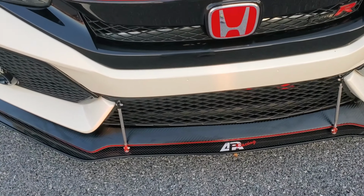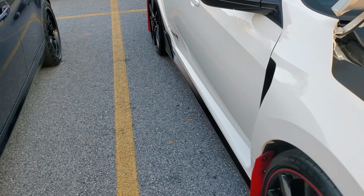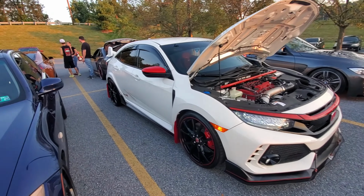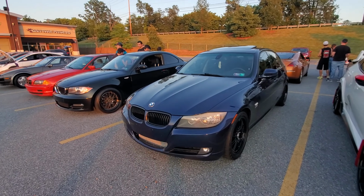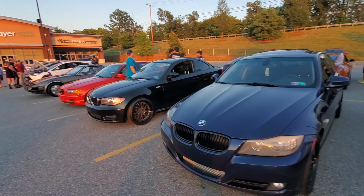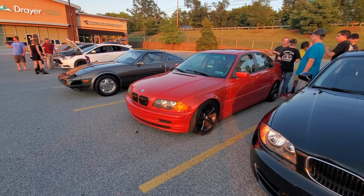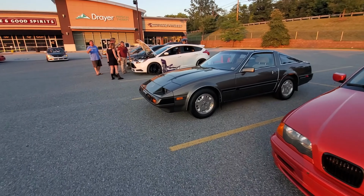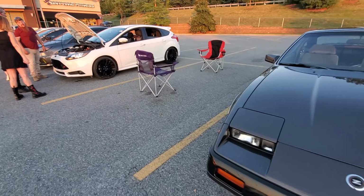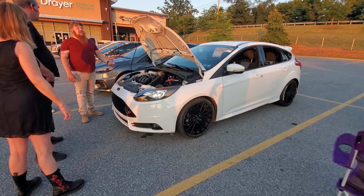Carbon fiber splitter on the front of this. Looks good. Type R with some work done to it. We zoom out, you can see that. Bunch of BMWs. These guys all came in together, as you can see there. It's funny how our group is, everybody's driving different stuff, but then there's guys that all hang together and drive the same thing. This guy here has a fully built Focus that's pretty badass.